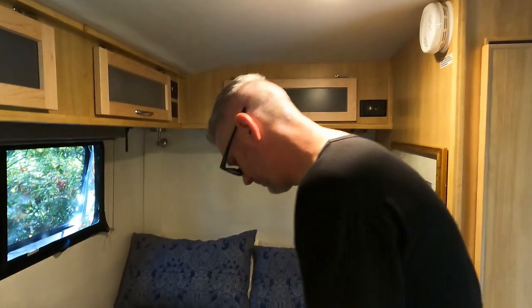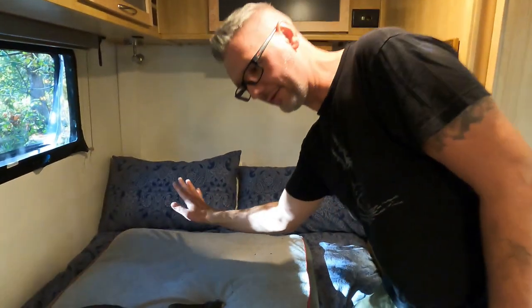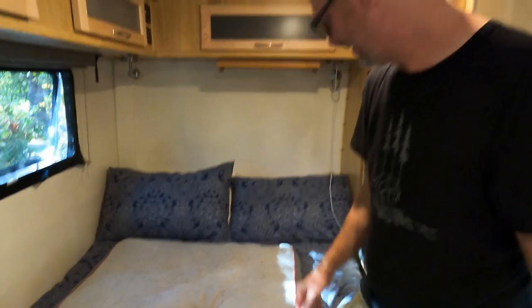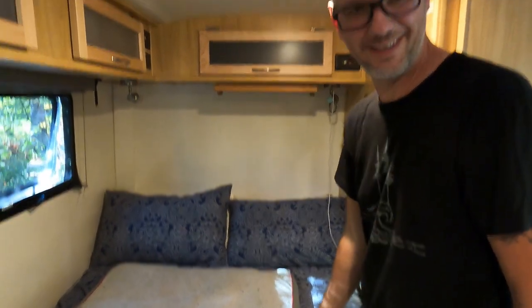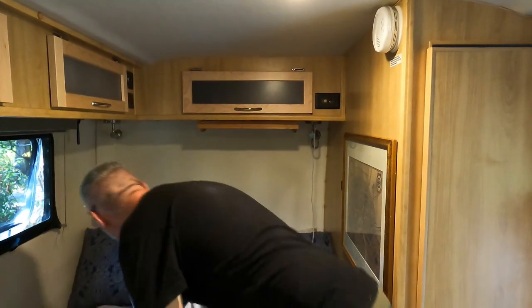Okay, let me get the tray. That's the famous dog pillow. Usually it resides here during the day to keep our blankets and everything as clean as possible. With two dogs, you have to be thinking about those kinds of things. The tray.